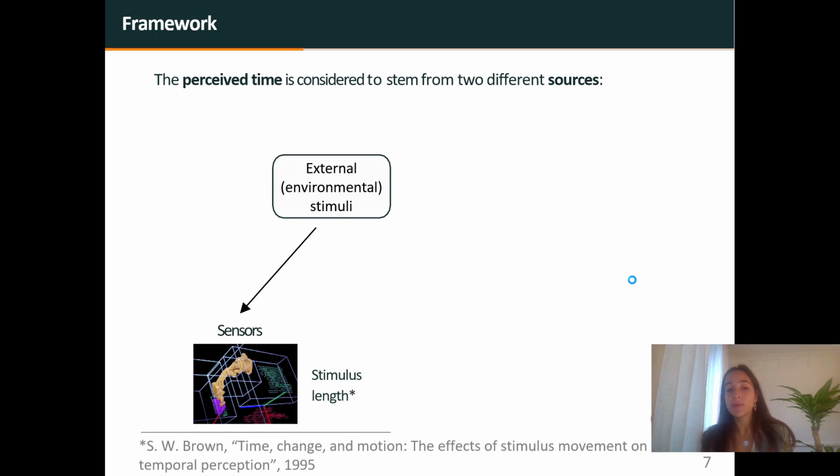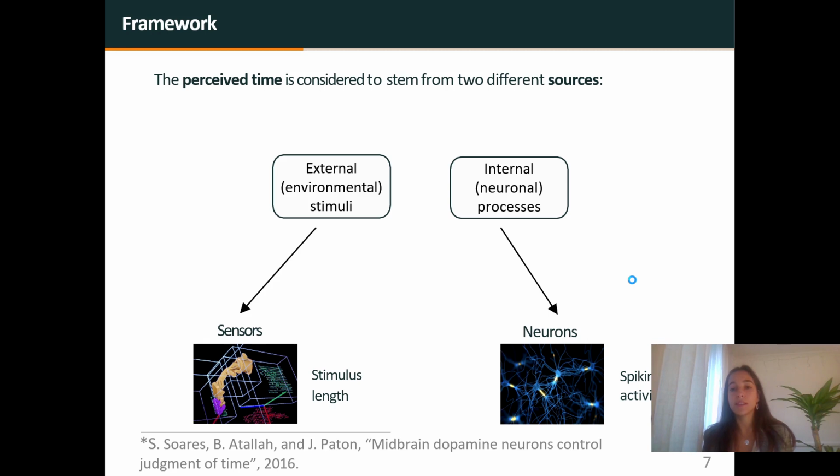So these are basically stimuli that are collected by our sensors or the robot sensors. It has been studied that the stimulus length influences a lot our perception of time, such as in this paper in the footnotes. And the second time source are internal neuronal processes. Even if our sensors are off, like when we're sleeping, we can still estimate the passage of time. For example, time has been shown to be coded in the spiking activity of our neurons, as in this paper in the footnotes here.